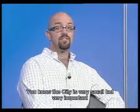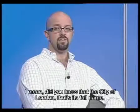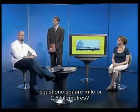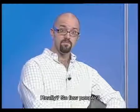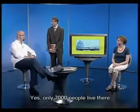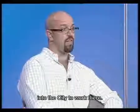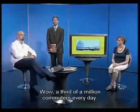You know, the city is very small, but very important in the world of finance. I mean, did you know that the City of London, that's its full name, is just 1 square mile, or 2.6 kilometres, and that only 7,000 people live there? Really? So few people? Yes, only 7,000 people live there, but more than 320,000 people a day commute into the city to work there. Wow. 1/3 commuters every day.